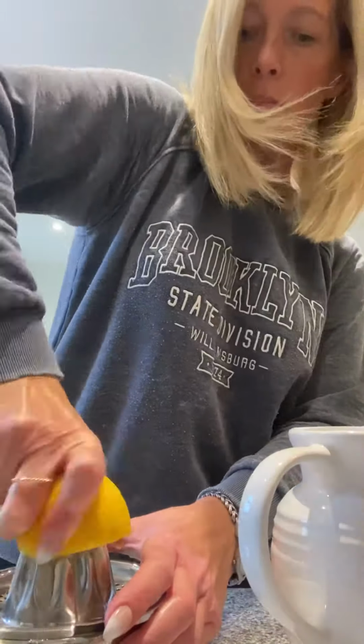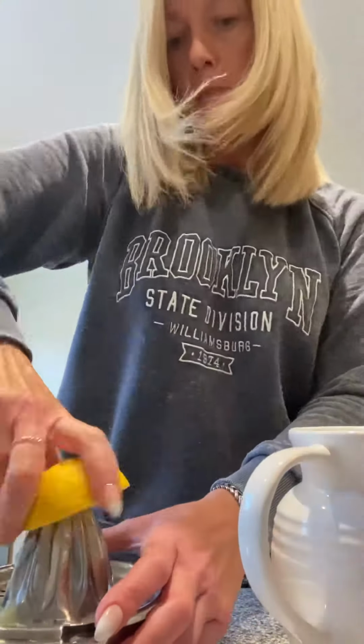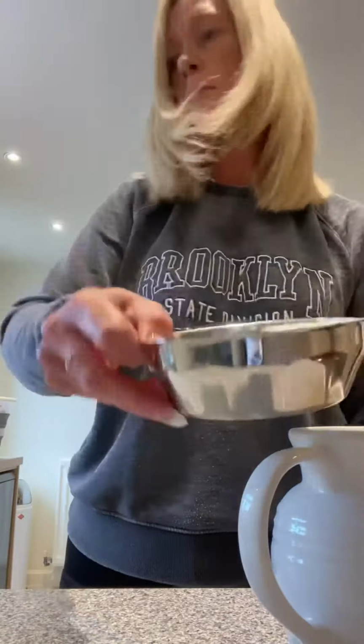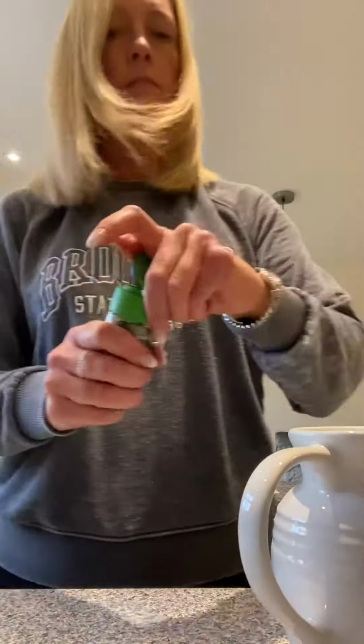Whilst that's cooking, I make a little bit of a side dressing, which is the juice of, you can use 1 or 2 freshly squeezed lemons, half a cup of Greek yogurt, I probably did use a little bit more than that in this, and half a cup of your olive oil or rapeseed oil, whichever you prefer. You can then add a few sprigs of fresh coriander if you finely chop it, but I've actually used some already pre-dried coriander leaf.